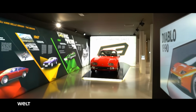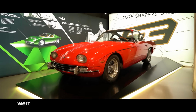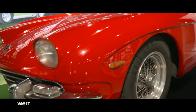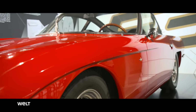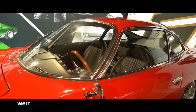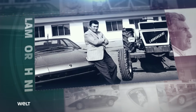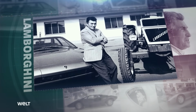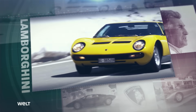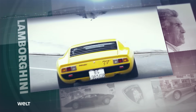Lamborghini has been producing super sports cars in Sant'Agata Bolognese since 1963. The first model to go into series production was the 350 GT. With its 270 horsepower and a top speed of 260 kilometers an hour, it was a sensation. The Lamborghini brand quickly attained international cult status. Company founder Ferruccio Lamborghini originally produced tractors, but he always had a passion for flat and fast cars. He realized a lifelong dream when he finally started producing sports cars himself.